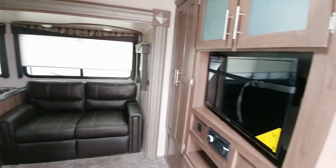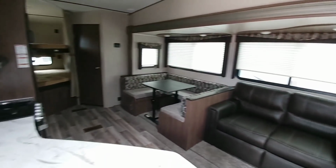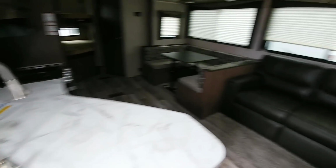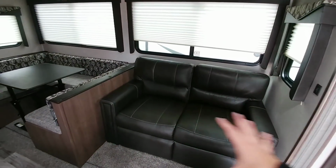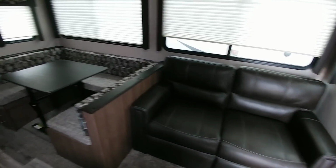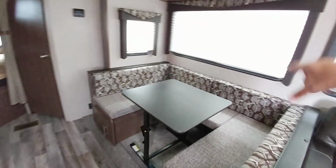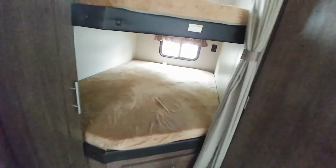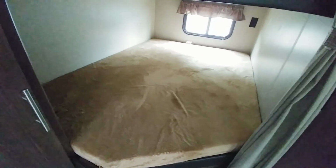Coming inside, you'll see that it has a very traditional fifth wheel interior layout. You have a nice sized kitchen right here. You have a nice sofa area or love seat area that also turns into a bed. Huge wraparound dinette booth in here, which also turns into a bed. Plus, you have 2 bunk beds in the back. And these are good sized bunk beds. They're the equivalent of a full size bed each.